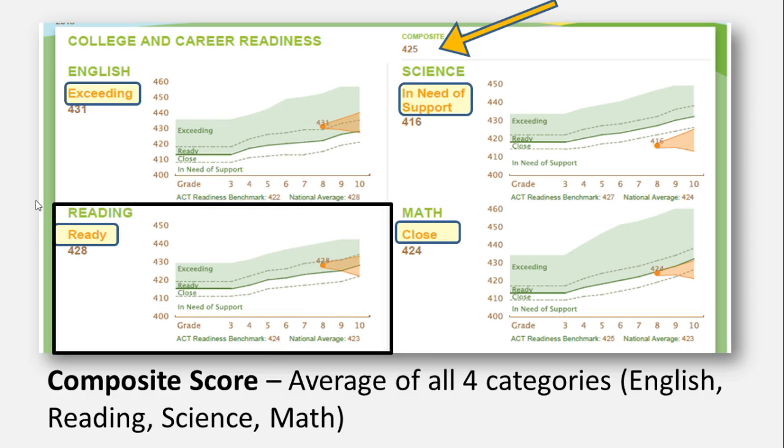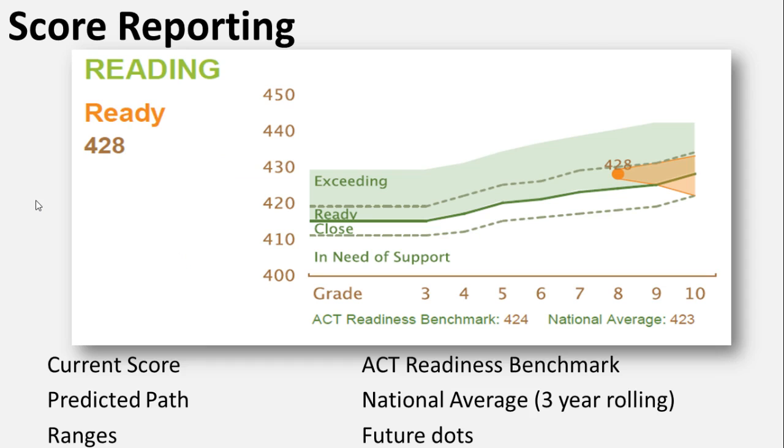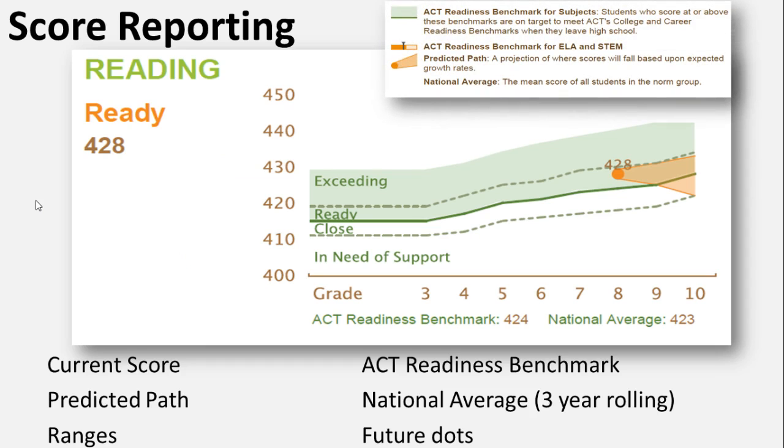So let's take a closer look just at this particular reading score. There are a couple things to look for. First of all, the current score is how did they do on this reading test? They scored a 428. So if we look at the graph, there's the 428. It's within this ready range. So they are meeting that ACT readiness benchmark for whichever grade level for reading.